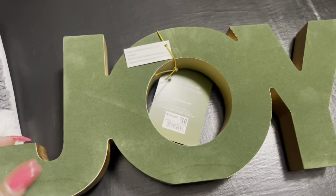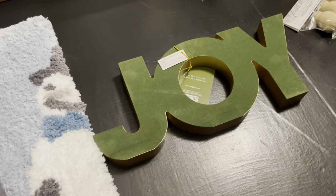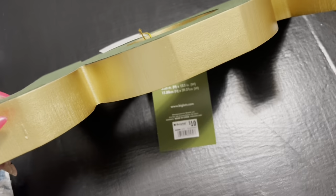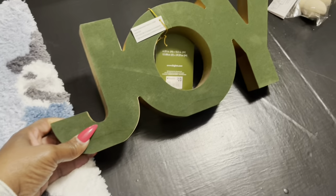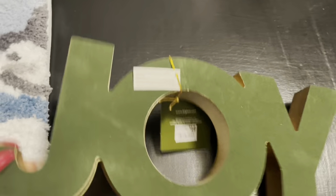But this is perfect for shelf decor. You know, you got to have some things to go on the shelf. And this is a nice pop of color. And I'm glad it was only $10 because I don't think it should be more than that. But it is perfect. And I love the color green. It's a little darker in person, but I like that.